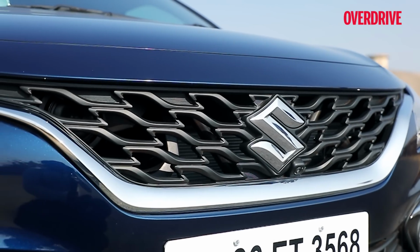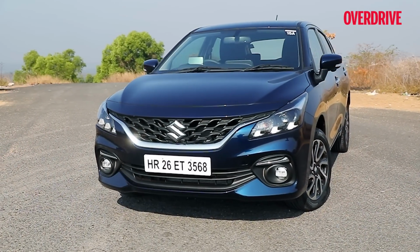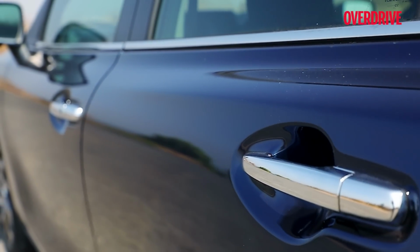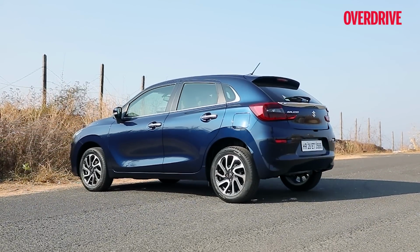With the new face, the Baleno looks sporty and wide, and the lighter color options or even the red look far better than the blue seen here. The paint quality also feels a tad bit better than before, contributing to the premium feel.